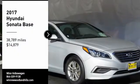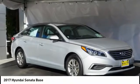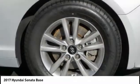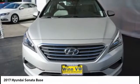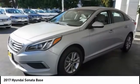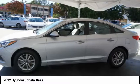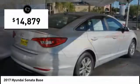Make a great choice today with the 2017 Sonata. The Sonata has a long list of technologically advanced interior features and options that make driving safer, more convenient, and much more fun. Don't forget the exterior corrosion protection, a 14-step roto-dip system that provides unmatched protection for your Sonata and is priced below $15,000.